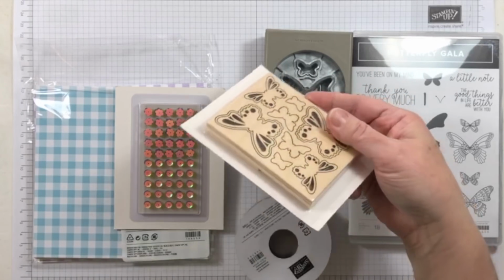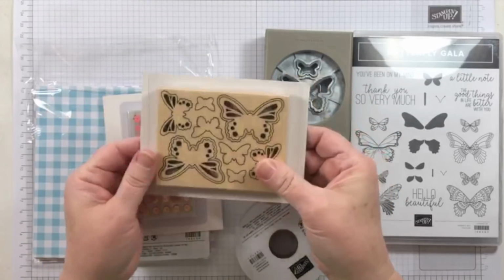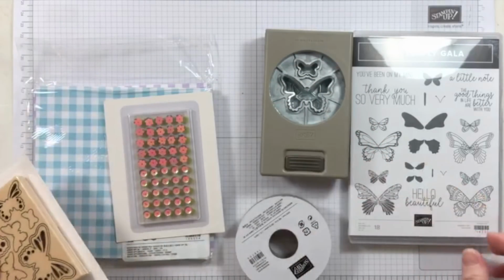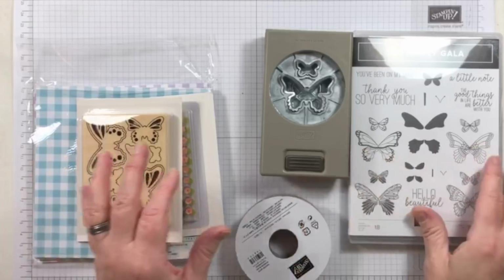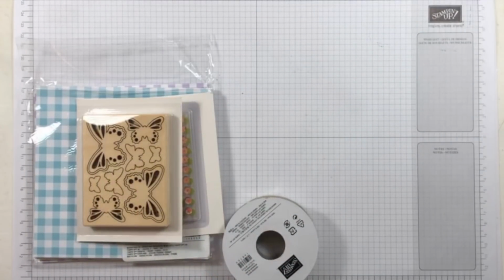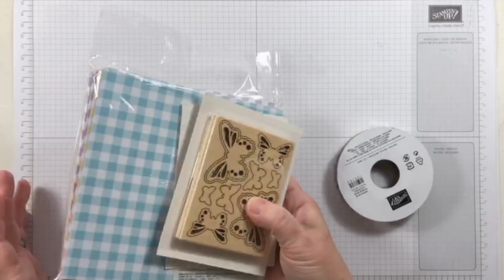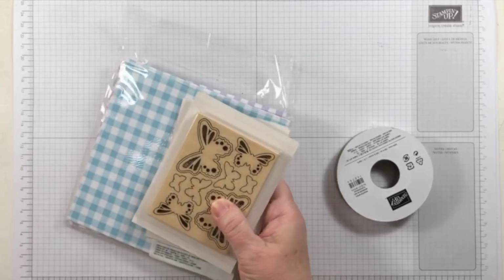And it looks like there's quite a few down in here. I haven't opened them up yet. I want to kind of keep it together. But this is the 2 different butterfly bundles, and there are going to be loads and loads of butterfly cards this season, I'm guessing. And I like the fact that we can use this paper with so many different other items as well.